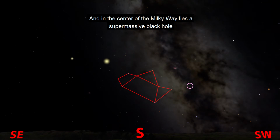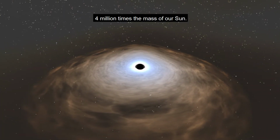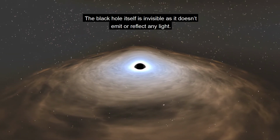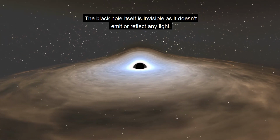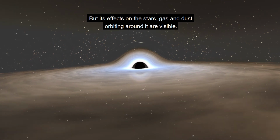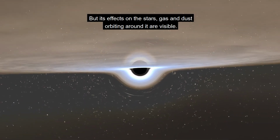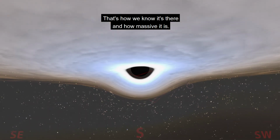And in the center of the Milky Way lies a supermassive black hole, 4 million times the mass of our Sun. The black hole itself is invisible as it doesn't emit or reflect any light. But its effects on the stars, gas, and dust orbiting around it are visible. That's how we know it's there and how massive it is.